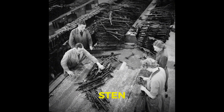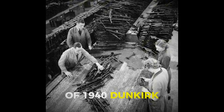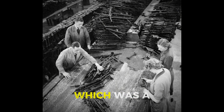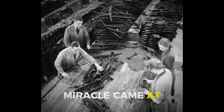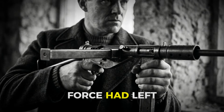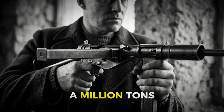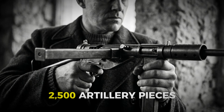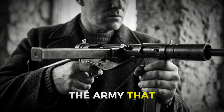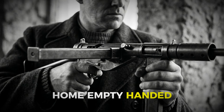To understand the Sten, you have to understand what Britain looked like in the summer of 1940. Dunkirk had just happened. More than 300,000 men had been pulled off the beaches, which was a miracle, but the miracle came at a cost nobody talked about publicly. The British Expeditionary Force had left behind nearly everything it owned: 68,000 vehicles, 500,000 tons of supplies, 2,500 artillery pieces, and 90,000 rifles. The army that came home from France came home alive, but it came home empty-handed.